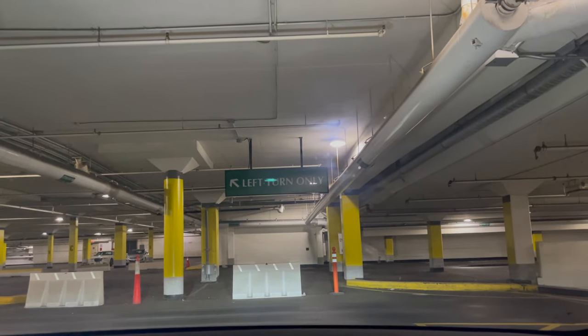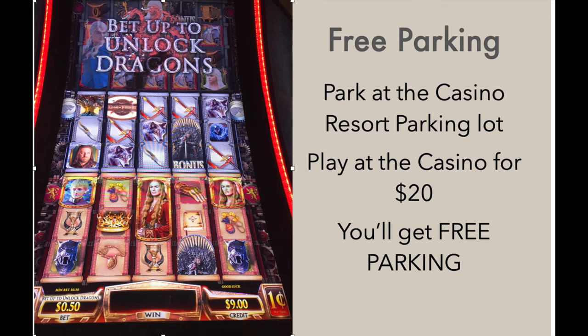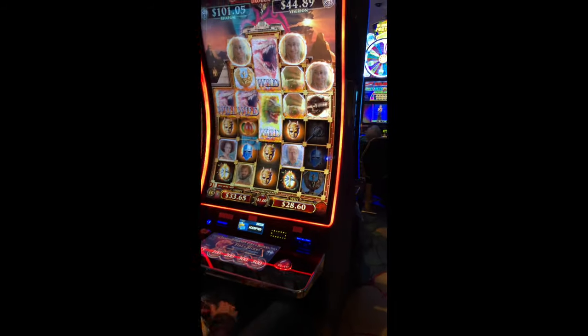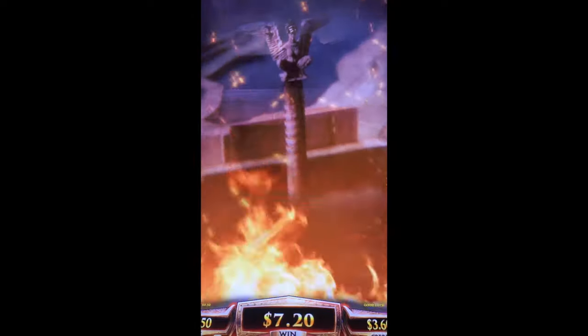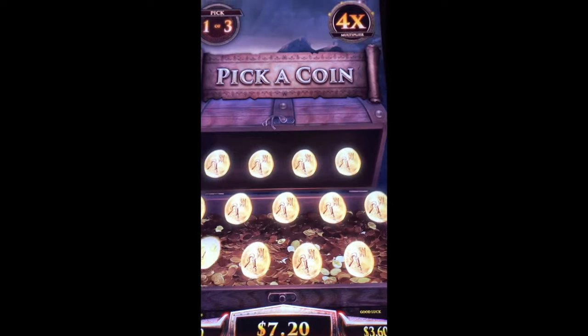Now, how to get free parking? You can park at the casino resort parking lot. So if you spend $20 at the casino, maybe you can use the slot machine, you will get free parking. You can validate the free parking when you exit at the parking lot, and you will have some fun as well at the casino.